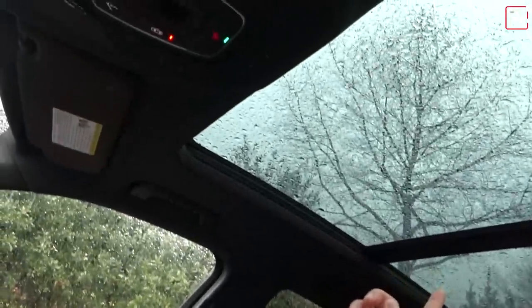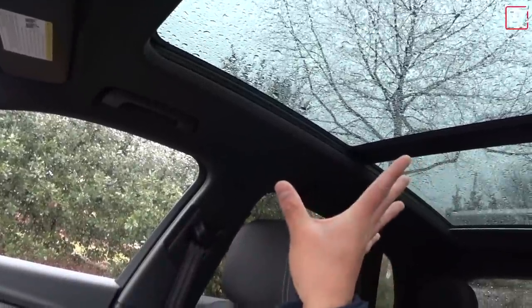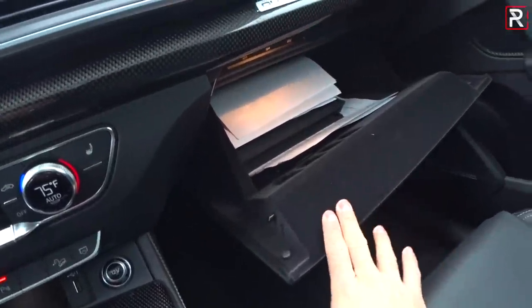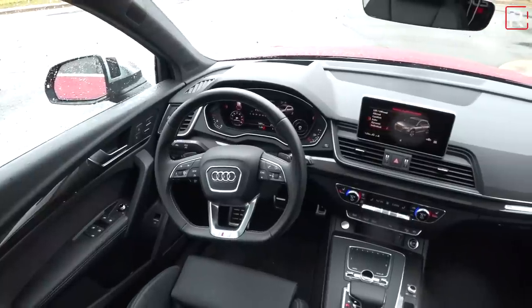Above you, the panoramic sunroof is standard equipment. If you guys don't want a pano sunroof, Audi lets you delete this for free, so you don't have to get the pano roof, which is good. Over here, the glove compartment is massively huge. You have a felt-lined, damped door, which is definitely nice. So, good amount of storage in this car.